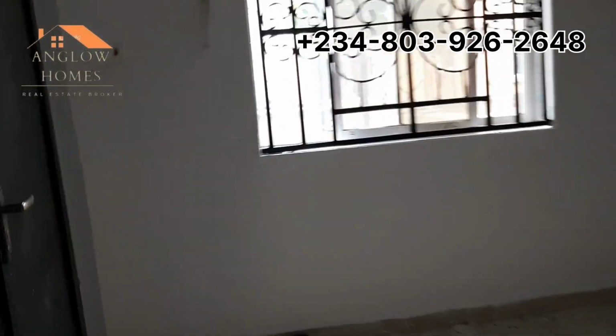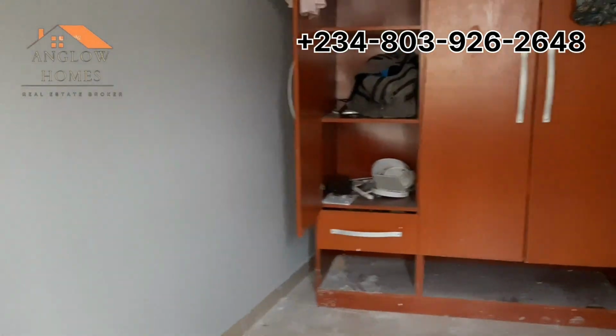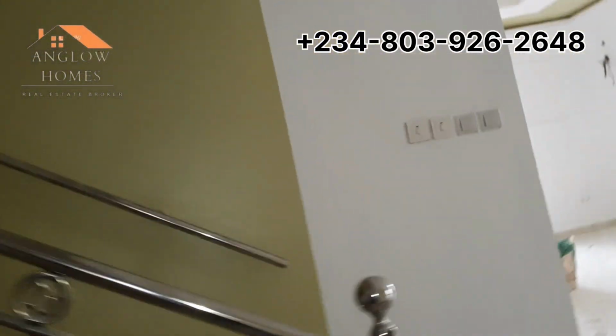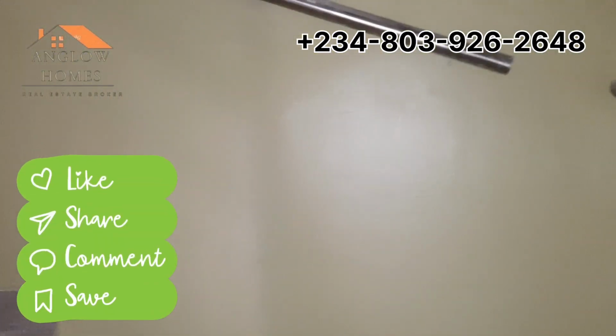Now, the idea behind this visit, this tour, is not to show you this room in particular. It's not to show you this building. But I just want to show you that you can do a lot on a 300 square meter. So, in case you are someone who has been hearing 300 square meters, 300 square meters, and you don't know what can be done in it, this is what can be done in it.